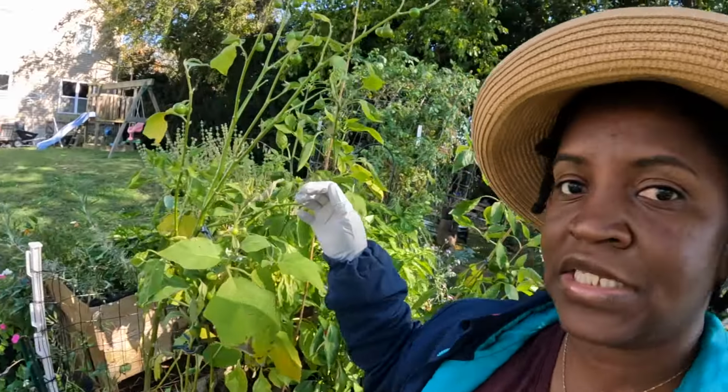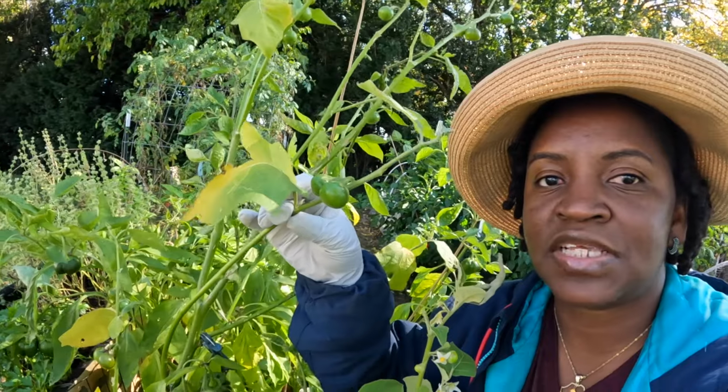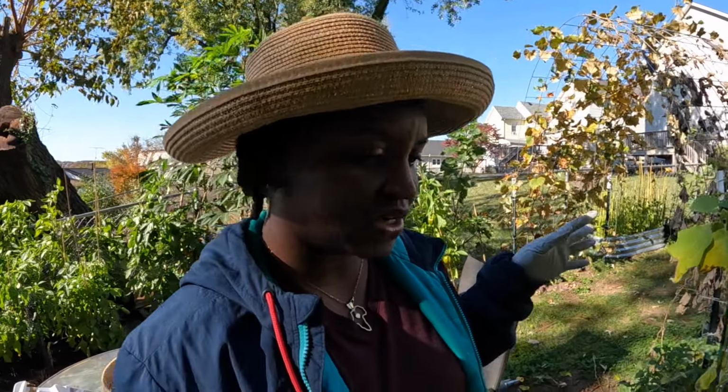I'm so happy. But all right, y'all, I decided to leave some of it still on there so that it can change color a little bit. Once frost hits, I'm going to collect everything out of here. I'm going to let it stay out there and see what happens. I've seen a flower, and I also see really tiny ones that just started growing, so I'm going to allow it to do its thing and see what happens in the next week or two.